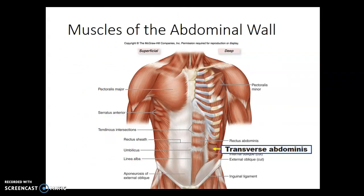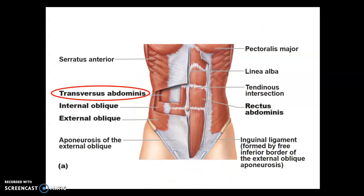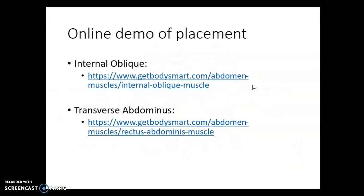So there's your transverse abdominis, there's your internal oblique. There's another transverse abdominis, internal oblique. So the fibers of the transverse abdominis run transversely in a horizontal line across the body. Let's take a look at an online demo of placement real quick.